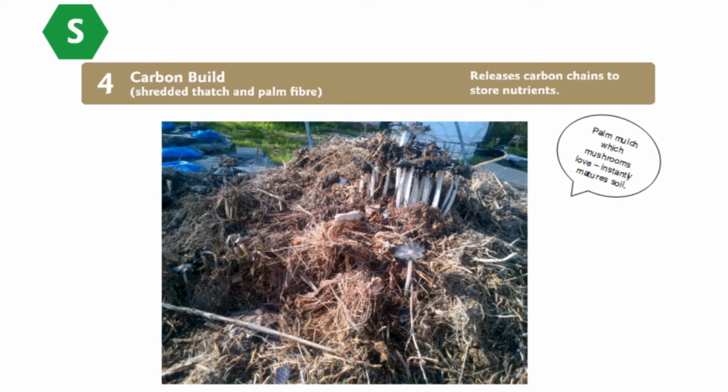You can see here how the mushrooms love it. Well, that's quite important because young soils are very bacterial dominant. And as your soil evolves, it becomes fungal dominant. So the fungus that then comes included in this via this speeds up the process a bit. And then you can actually then grow more evolved plants in your gardens.